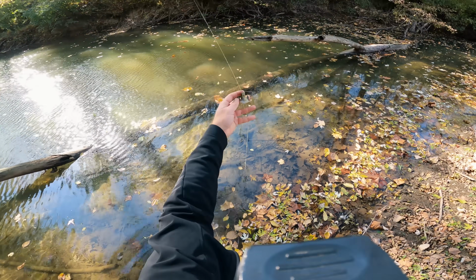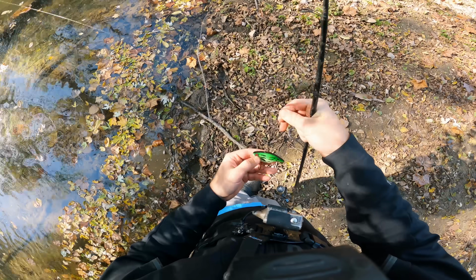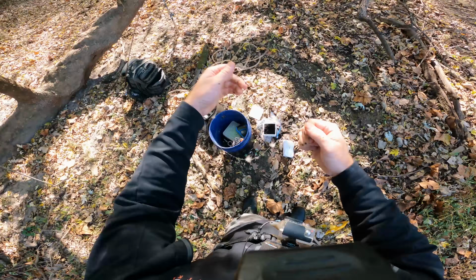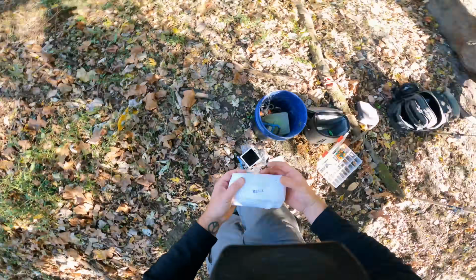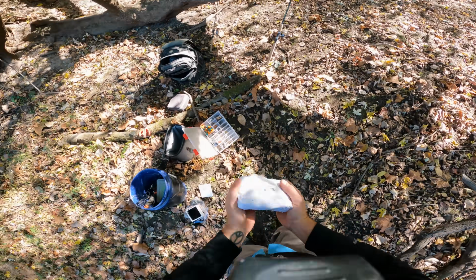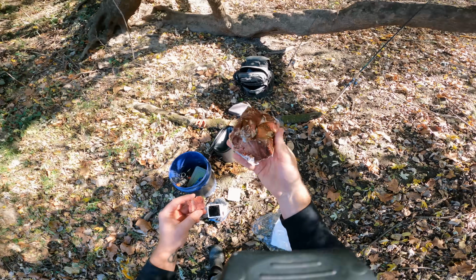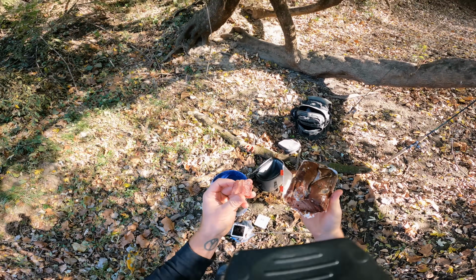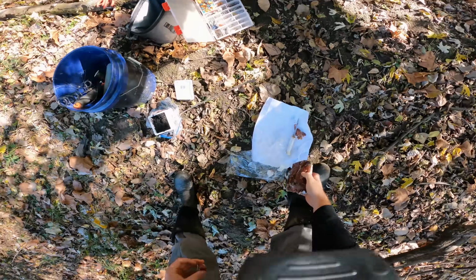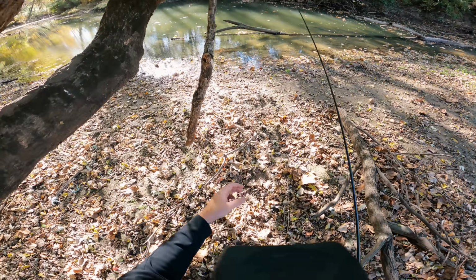Well, I snagged someone's line that was in a tree, and it looks like we got ourselves a new lipless crankbait. Well, at the very least, we're getting some free lures and cleaning up the creek. Let's go ahead and try tossing out some of this beef liver. I know what you guys are thinking. This looks very appetizing, and I'm hoping the fish think so at least. Let's toss out this hunk of weightless beef liver, see if something picks it up.